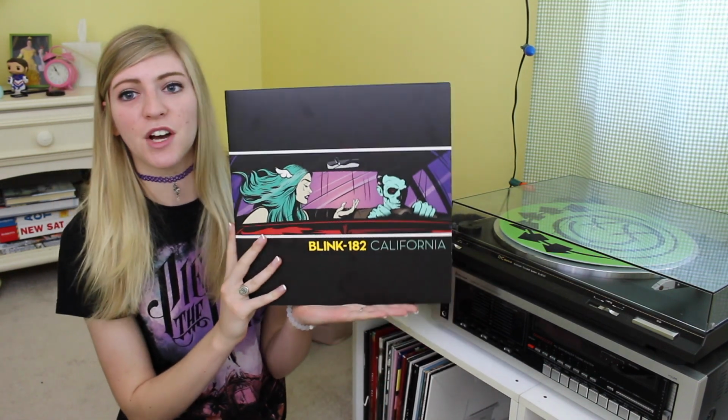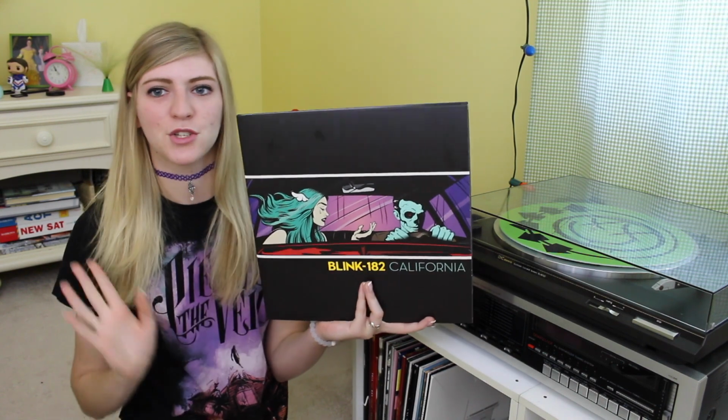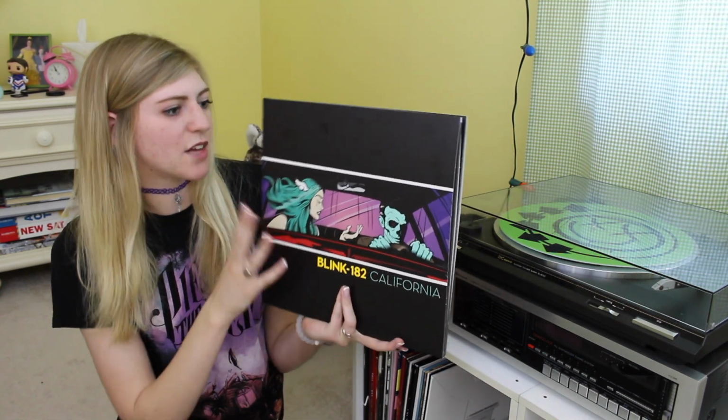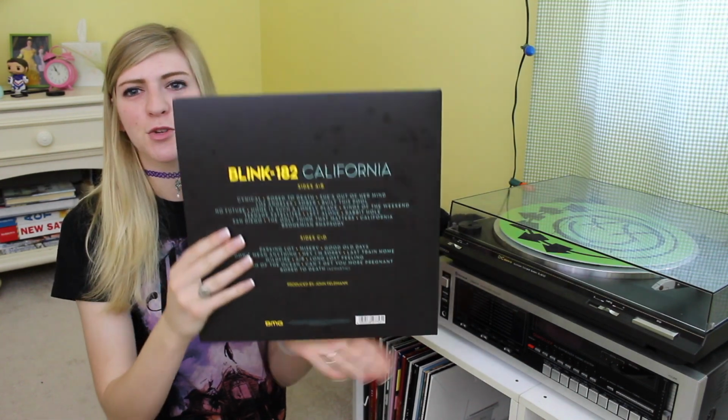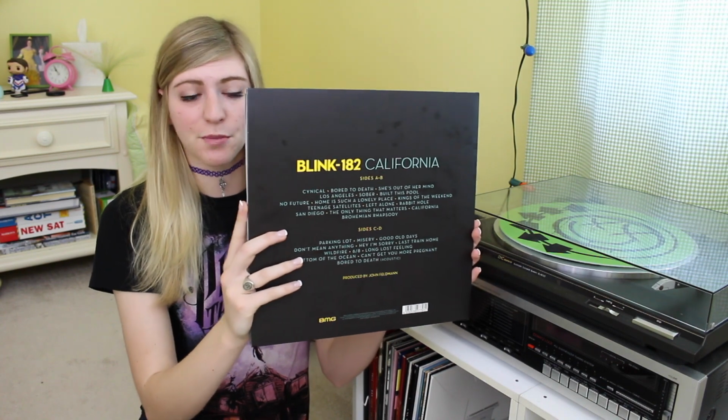First off, I really do love the colors of the deluxe version of the album. I feel like she looks like a mermaid or something. Like, I just think it looks really, really cool. And I love how he's blue, and I love the color scheme. The back is also really pretty. Just the color scheme of the whole thing really looks very, very cool to me.